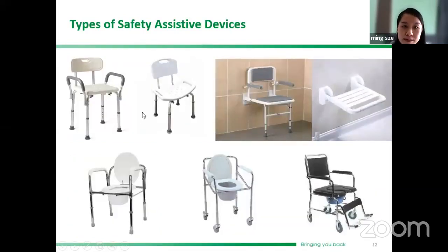All right, so this is a shower chair. The first picture over here has armrest support for the shower chair, and the next one is without the armrest. Both of these are height adjustable as well, so we can adjust the height according to the person's needs. And this is a wall-mounted shower chair. It depends on the space in the bathroom. Sometimes it's quite small, not enough space to put another chair, so you can consider a wall-mounted shower chair, where you can fold out or flip out the shower chair, and fold it away when not in use.